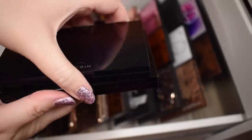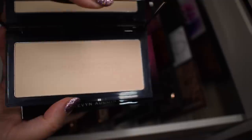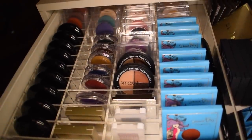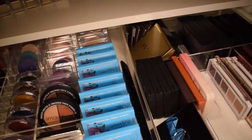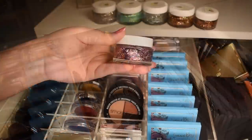Here are a couple of the Kevin Aucoin powders. That's Capri, and this one is their setting powder. And it's more of a highlighter for me. I organized my singles using the Sunny Cosmetics 72 eyeshadow organizer. And I put some of my smaller palettes in the Sunny Cosmetics Alex 6 eyeliner organizer.